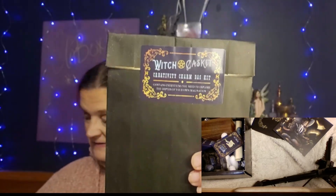Oh, no, stick on it. Okay. I'm going to pop that back together. We'll set that aside. The next item says it's a creativity charm bag kit. So that's neat. What's in this one?